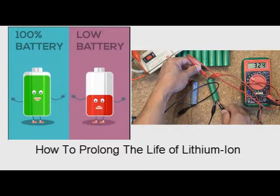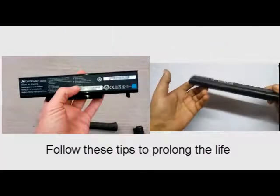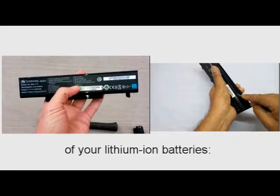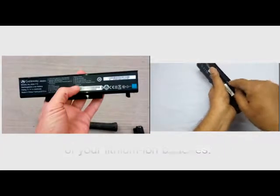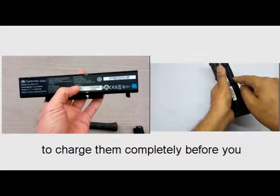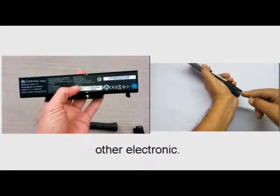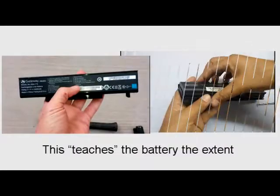How to prolong the life of lithium-ion batteries? Follow these tips to prolong the life of your lithium-ion batteries. For brand new batteries, it is important to charge them completely before you use the cell phone, laptop, or other electronic. This teaches the battery the extent of the charge.